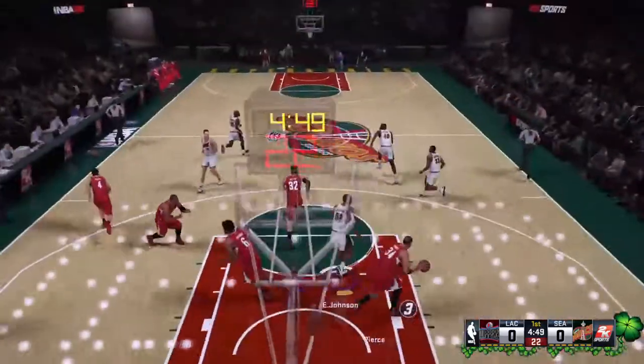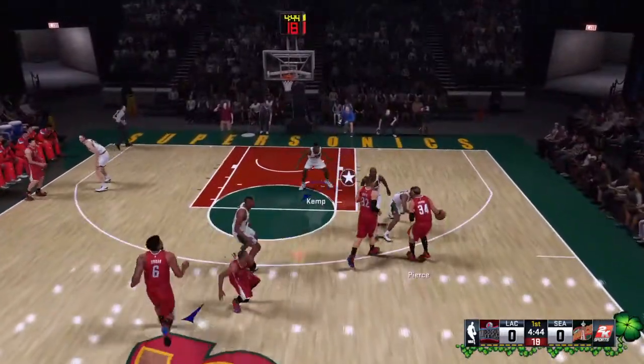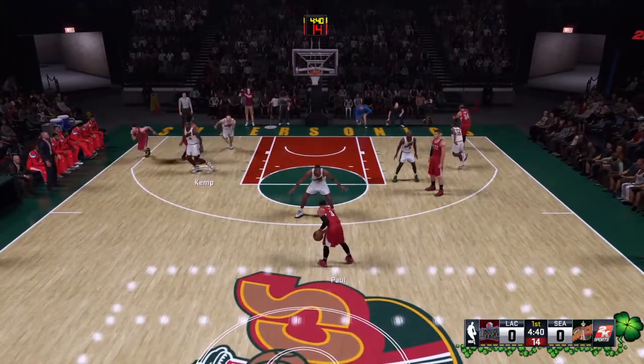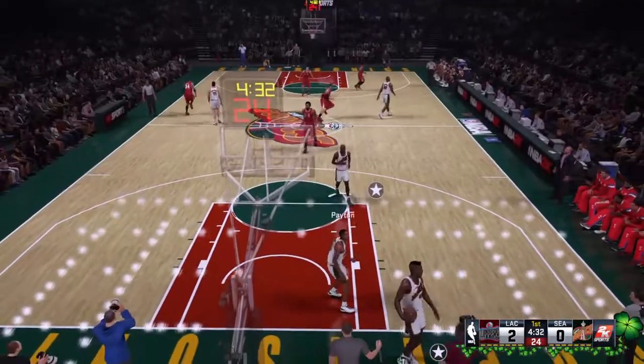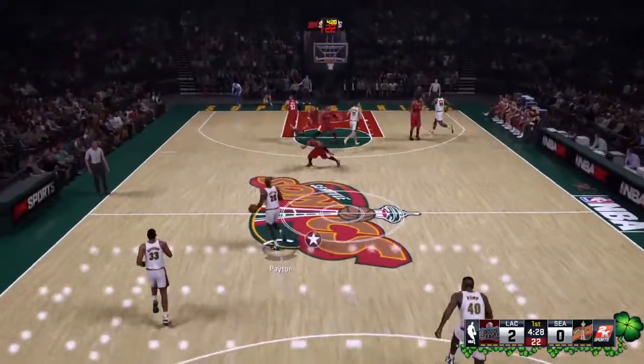A shot by Johnson, no good. Just tentative in the paint. Lacking a little bit of confidence, allowed the defender to recover and contest that shot. Redick against Shrimp. And slam dunk by Jordan. And really just led him to his sweet spot for that finish. Little over a minute 30 into this first quarter.